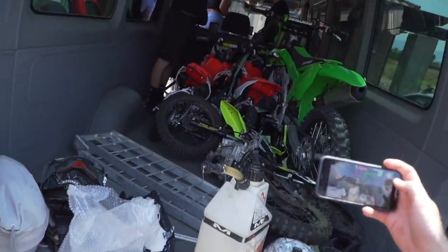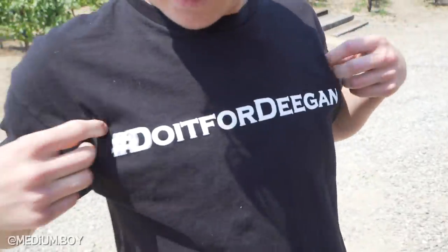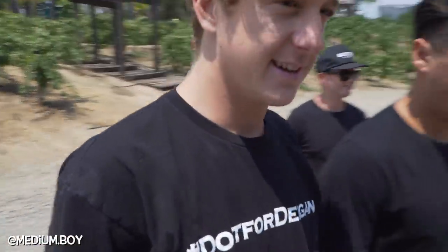Hey, he was in my rig. Oh, what? But I tied it down. The funny thing is, I really did tie it down when I rolled over. So I don't know how that happened. Hey, we just came out here to do it for Deegan. Someone has to do it.